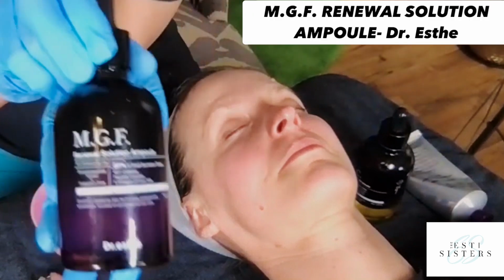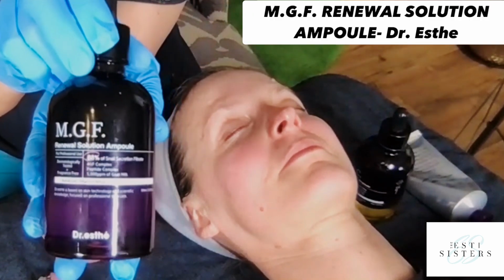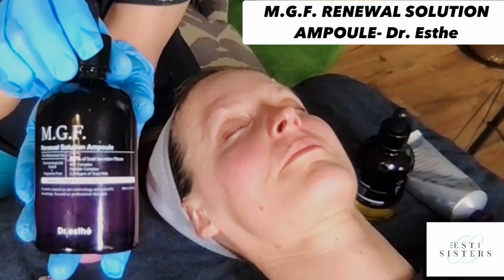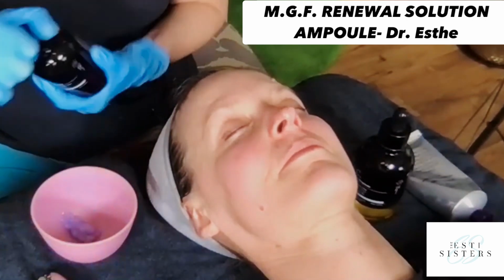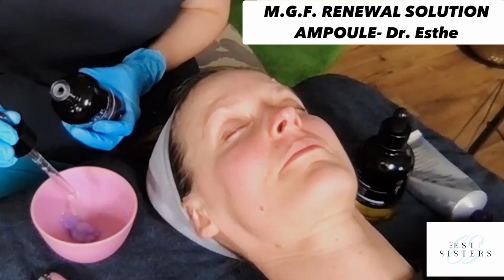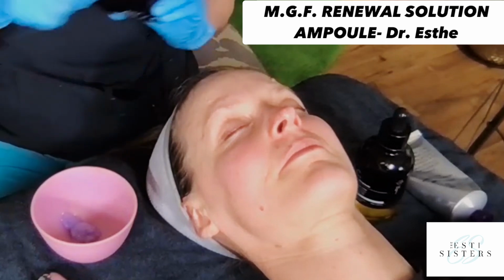So I have the MGF growth factor, which has 88% snail mucin. It's got peptides, it has some goat milk and other growth factors as well. So this is just going to add a lot of extra moisture, wound healing capabilities. So I add a good half dropper of that.